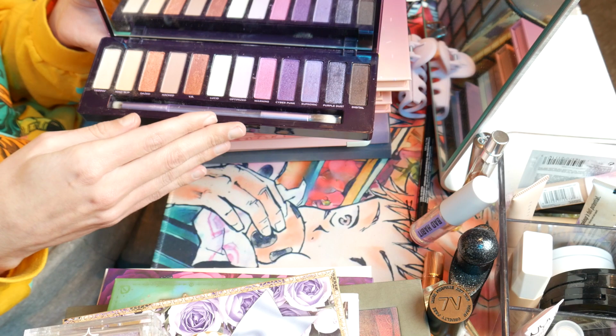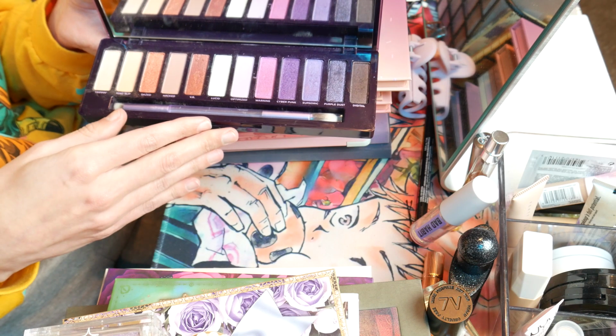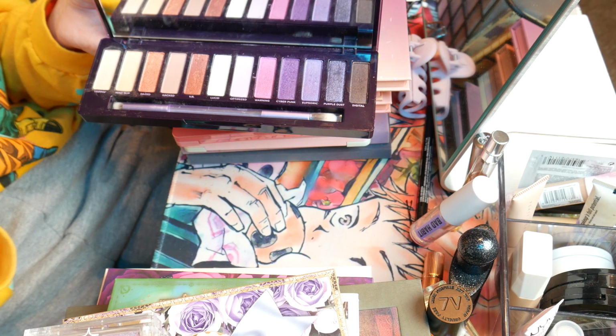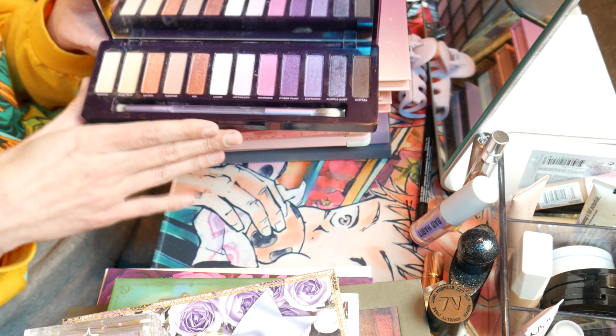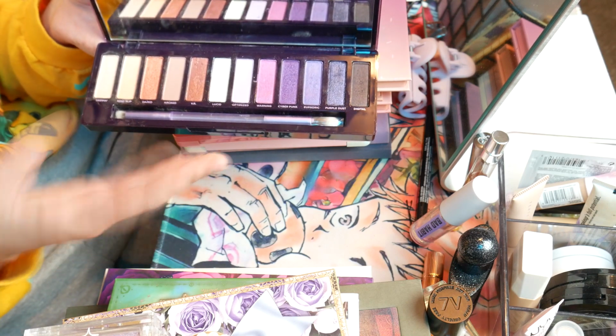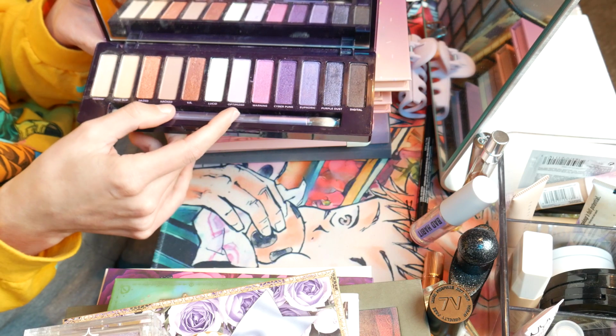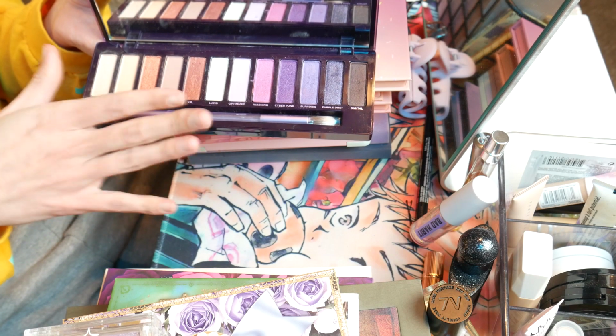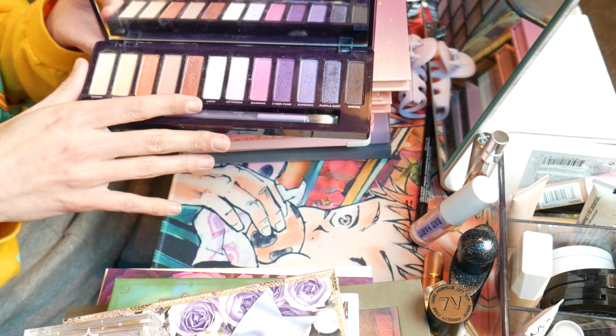So these aren't very pigmented, but it's more so the wash of color that you get on your lid. It's not meant to be, this is like club makeup, like going to a rave, going to a nightclub. This isn't necessarily sit down in front of the camera, content creator kind of makeup. I still am going to hold on to this palette because it has a soft spot in my heart.